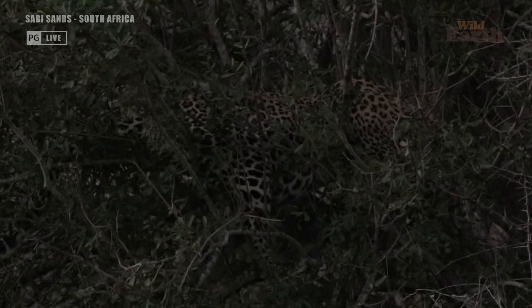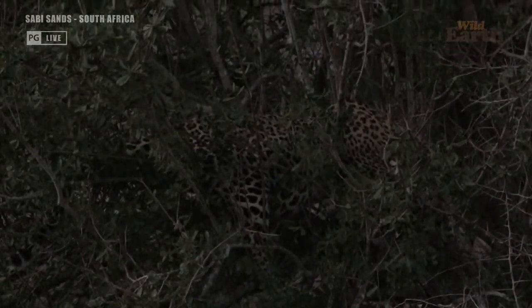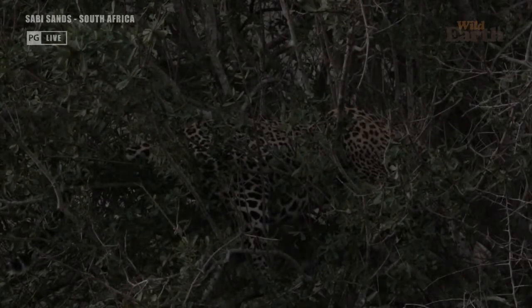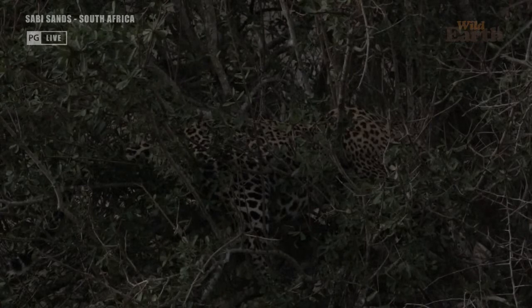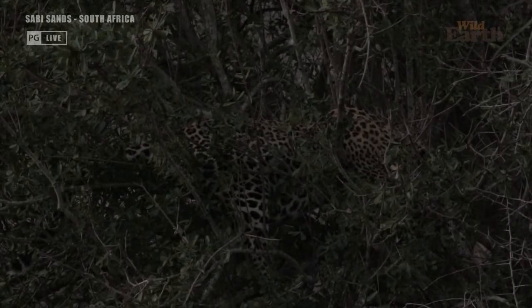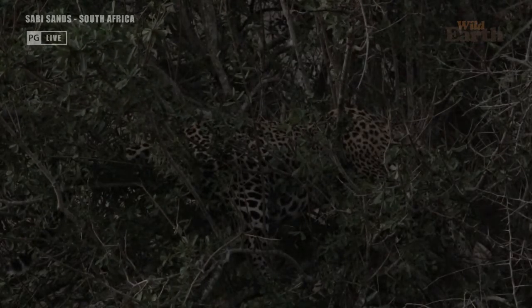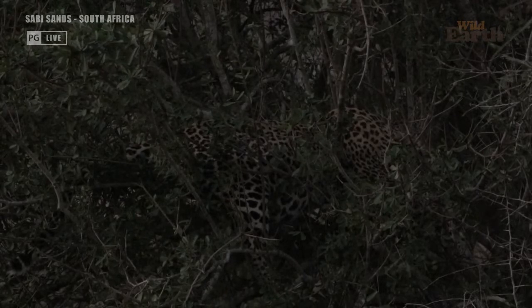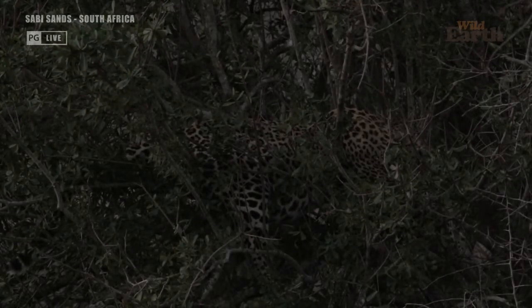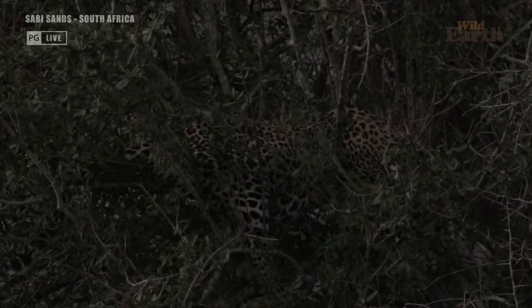You can see Djuma, how he pants. Is that because he's eaten? It's always a way to digest when they pant like that.